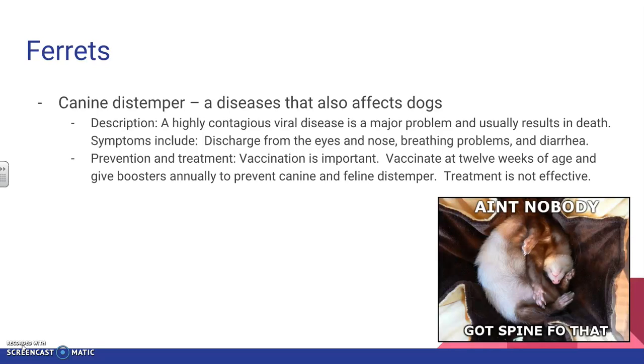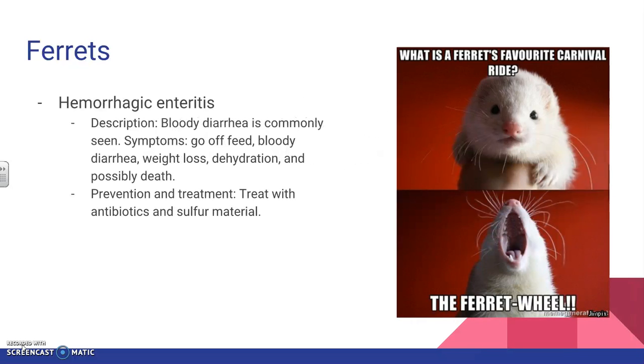Symptoms include things like discharge from the eyes and nose. They will display breathing problems as well as diarrhea. Prevention and treatment, vaccination. If you vaccinate at 12 weeks old and then you give boosters every year, you won't get canine or feline distemper. Treatment really is not effective for ferrets, so make sure you're vaccinating.